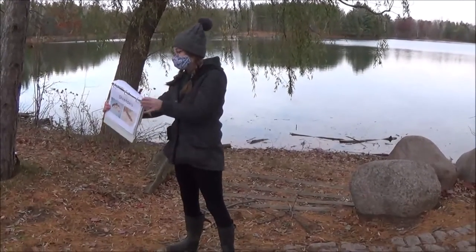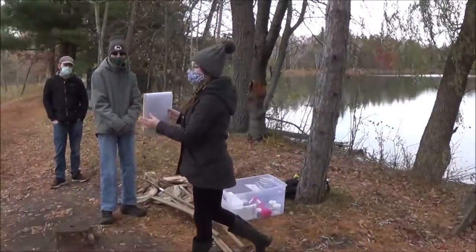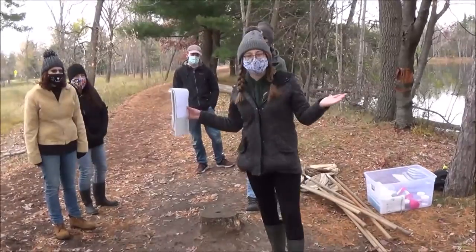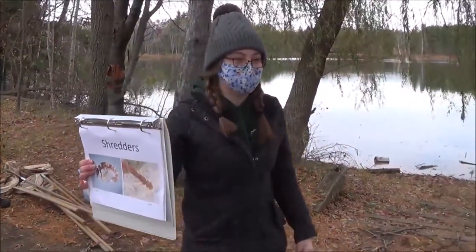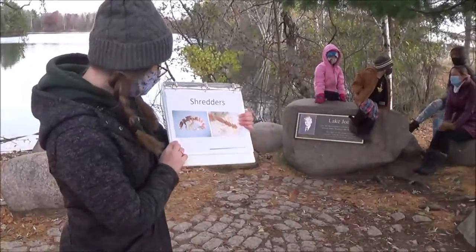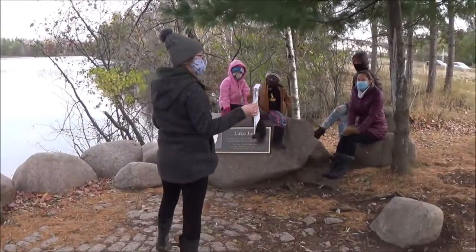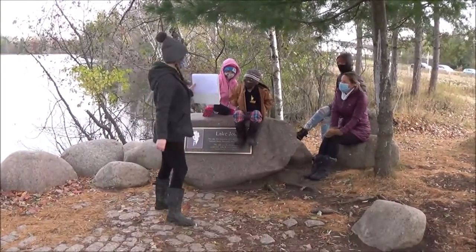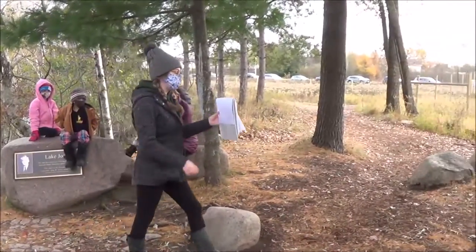Our second one is the shredders. And the shredders, what do you think they do? Shred, yeah, they do. The two I have pictured here are the caddisfly and the stonefly. So we just saw our caddisfly, right? We saw two examples of the caddisfly, the one with the stone and the one with the wood.